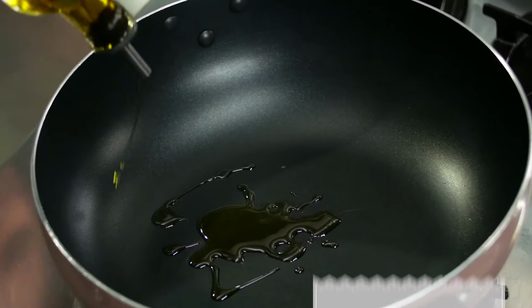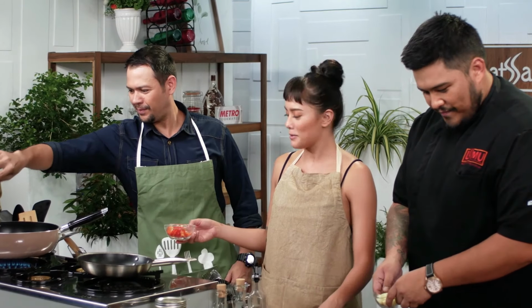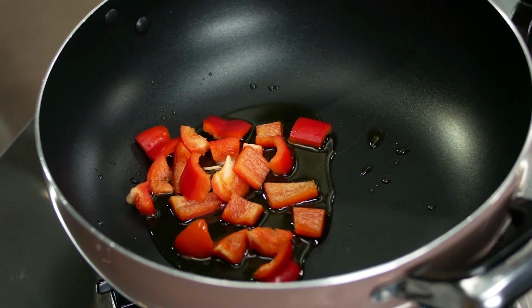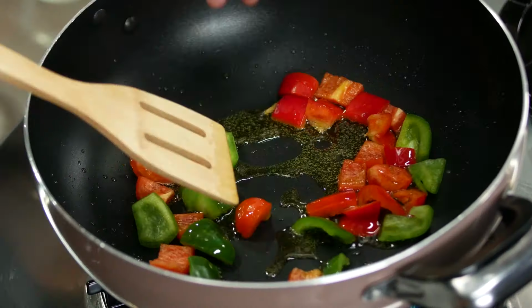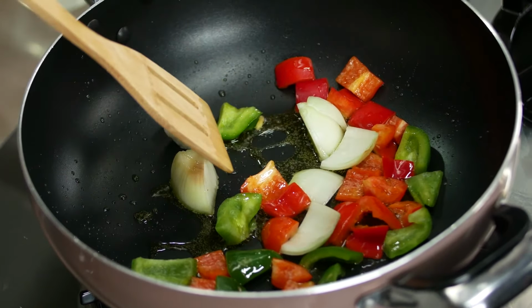Go, bro. Gisa mo lang. Yeah, you know what you're doing, Christopher. Let's have it. I'll hand you your mga gulay. First, we have our red bell pepper. Chef na chef din. Onion? Any onions?